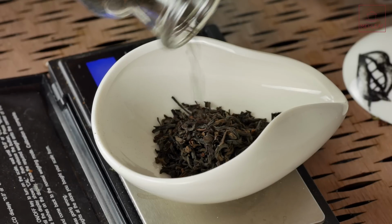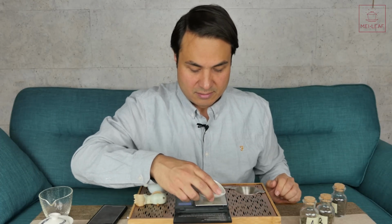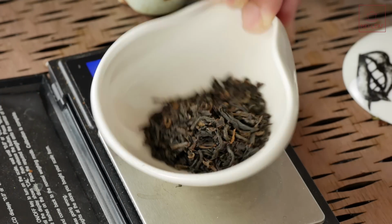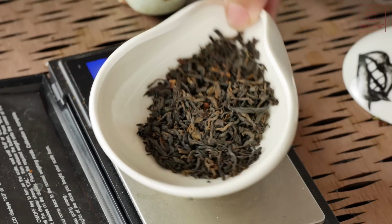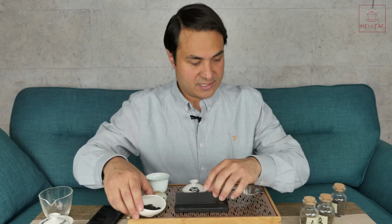I'm gonna put 3.5 grams in of this. Colors, much darker, you can see. This, I mean, a little bit broken up, but definitely more oxidized. Let's give this a sniff in a hot Gaiwan.